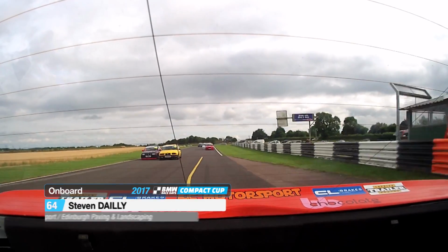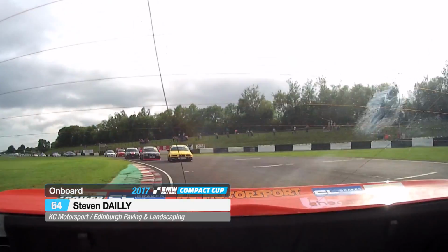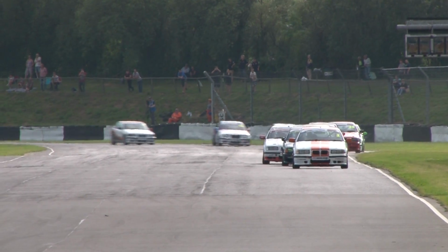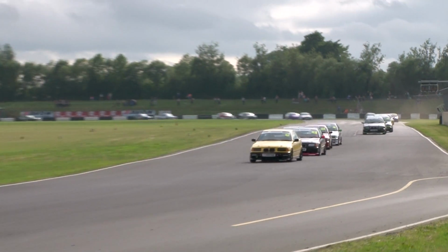Ian Jones there going up the inside of Mark Skeet. Steve Daly in third place gives us a grandstand view of that. Looking back at Jones up the inside through Camp Corner. It's a brave man who tries that, and now Owen Hunter gets a good run as well. Tries to draw himself alongside. Don't think he made that one work though. Up the hill they go.